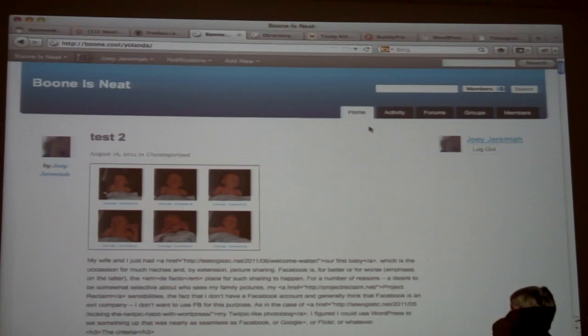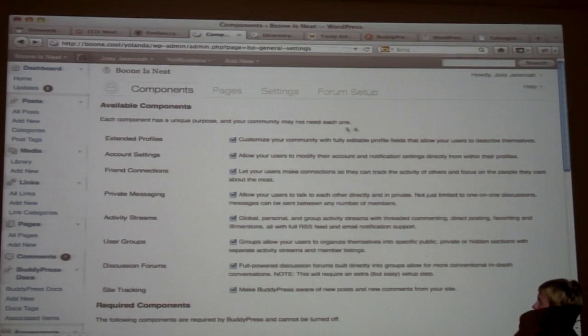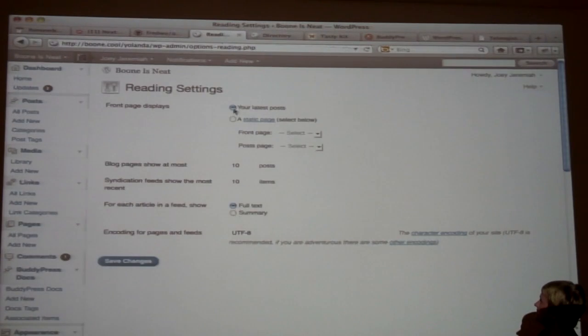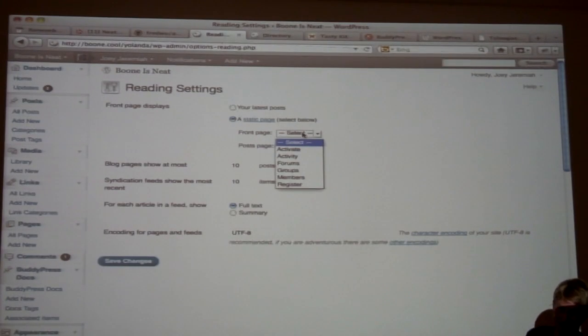But with Buddypress, because we're using WordPress pages, we're able to set the front page to be whatever we want it to. I don't know how many of you know about this setting, but this is built into WordPress. When you go to Reading, under Settings, you can select for the front page to display your latest posts or a different page. You can select any of these existing pages. This is something that comes along with the fact that we're now using no phantom pages, but real pages.